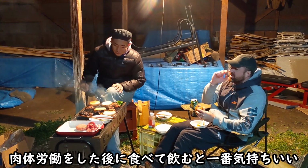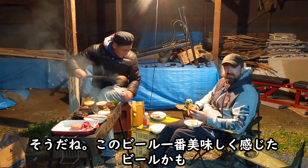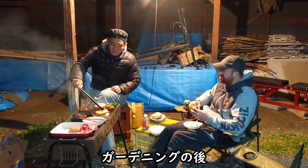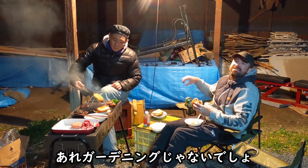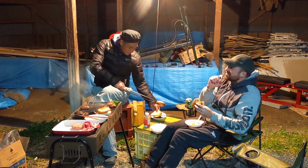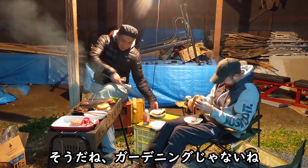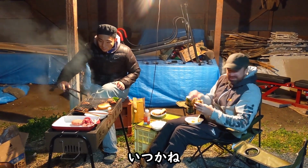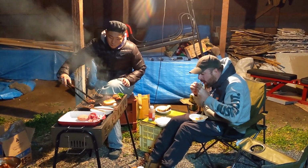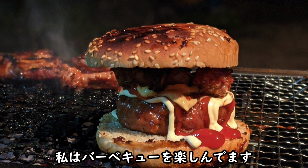You know, eating and drinking always tastes better after you've done physical labor. I would agree. This is the most delicious beer I've ever had. After that gardening. Right. It's not gardening. We were literally like tearing down a forest. It's true. It's not gardening. It will be gardening. One day. I have to say, I am enjoying these barbecues.